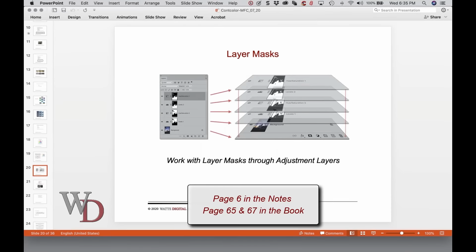Okay, let's go to page 6. So we're going to talk about layers and layers panel basics on page 6. If you're in the book, we're on page 65 and 67. I'm just skipping a little bit ahead in this section of the book about adjusting your contrast and color, because you need to get an idea of what we're talking about tonight here with these layer masks. Let's talk about adjustment layers more than anything.